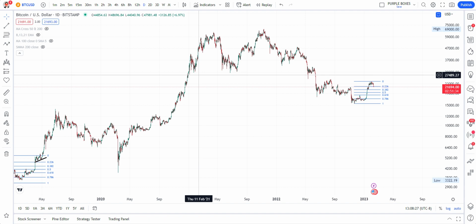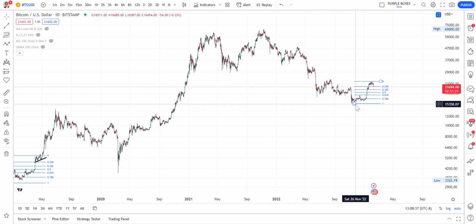This is not a popular opinion, okay? Most people think we're still in a bear market, and maybe we are. I don't think we are. I do think we are already in recovery. We formed the bottom. The bottom was 15.5.